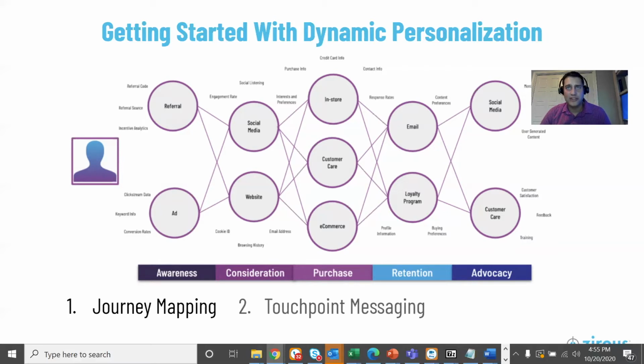Secondly, look at the different messaging. When you think of touch points, how do you navigate consumers through different channels, both digitally, in person, or within applications?